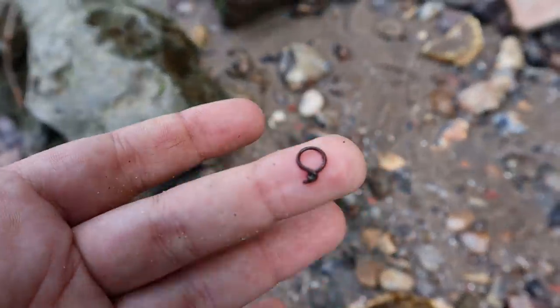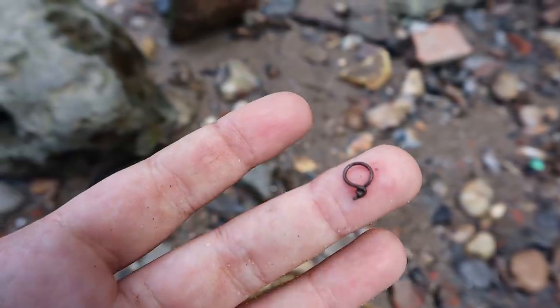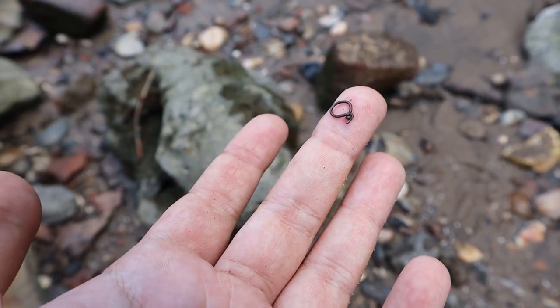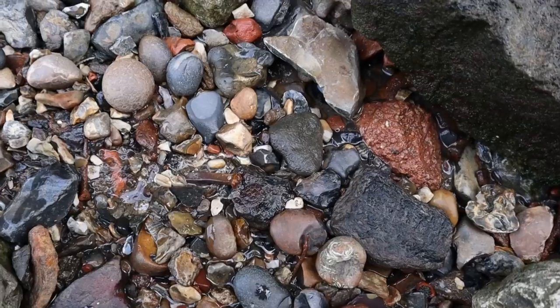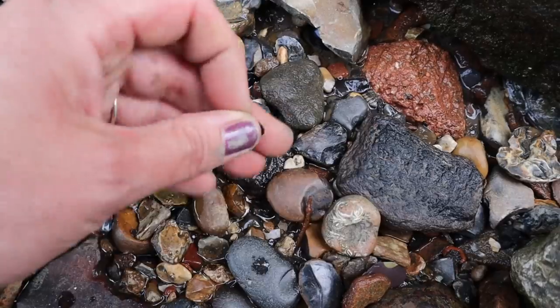It's a pin loop for all the pins we've been finding today. This would have held together bales of pins. Yeah, look, a pin loop. Nice. A tiny tile. I just picked this up because I thought it was just a random piece of metal.